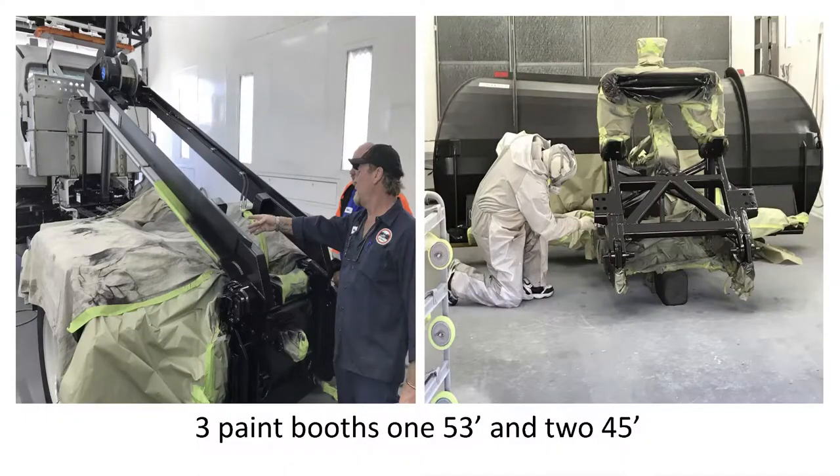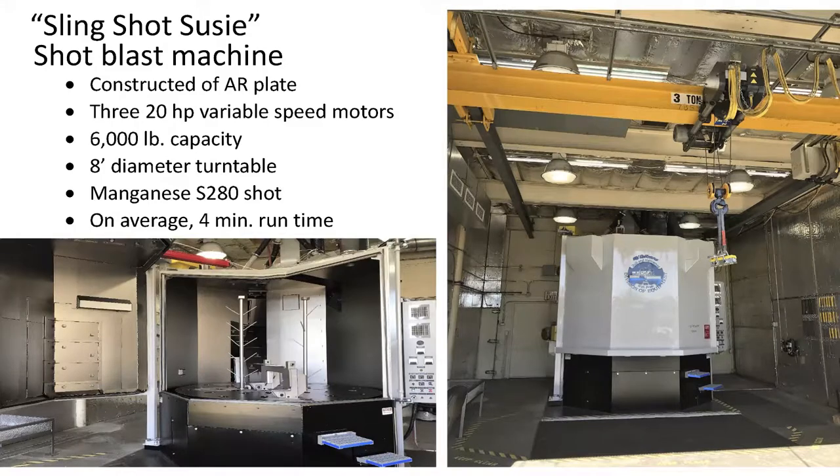pass around. Again, 3 paint booths, 53 feet and 2 at 45 feet. Just recently acquired a shot blast machine that has saved us about $100,000 in preparation materials per year.